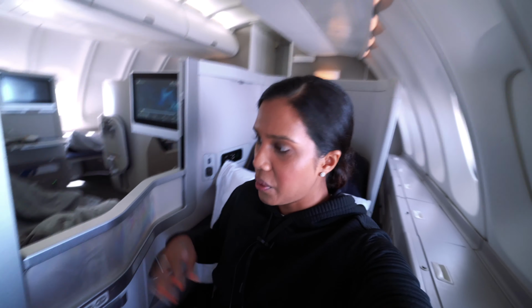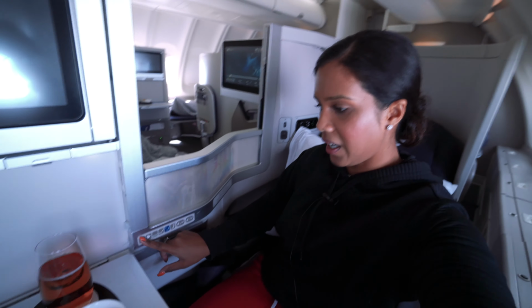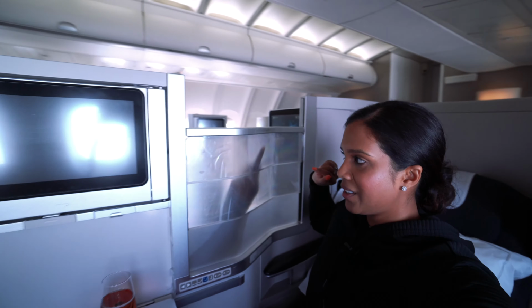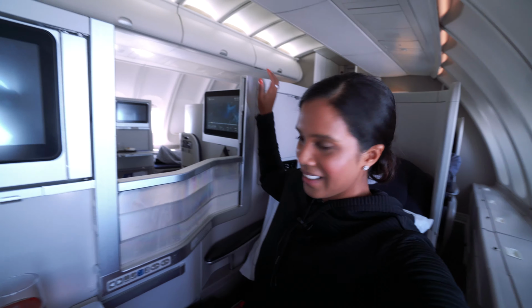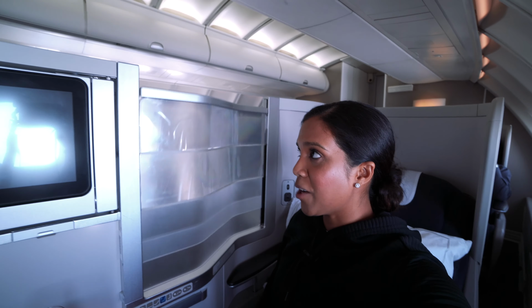So I'm going to show you how the BA seat is set up. So I've mentioned you've got these down here, and then at the top, if you want some privacy and you want to block the person next door, you have this, which is clearly not working, unfortunately. Let's try again. See if it goes up. That my neighbour is helping me. No, I have a feeling it's not working.